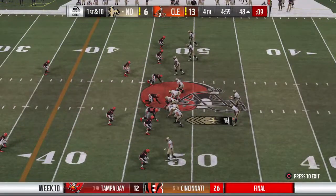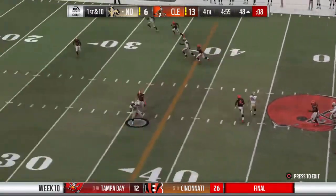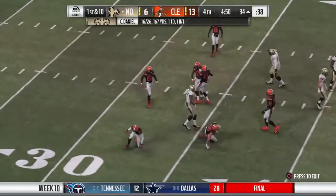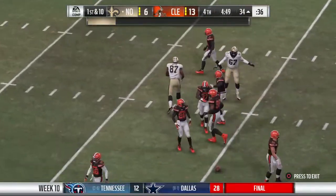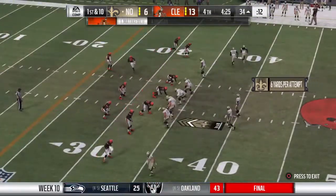I guarantee every coach wants to go for it on 4th and 1 in this spot, but so few of them have the guts to do it in their own territory. But he puts his faith in his offensive line, and they're able to pick up the first. They give him 14 yards that time and a fresh set of downs. That's a good-looking play to me.